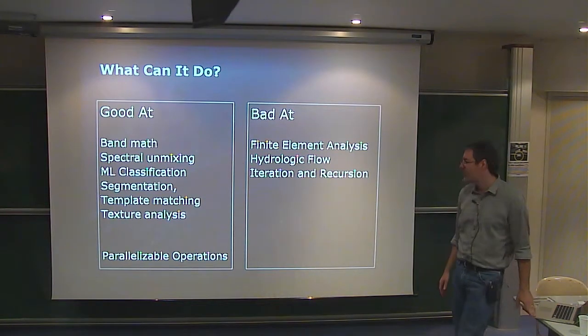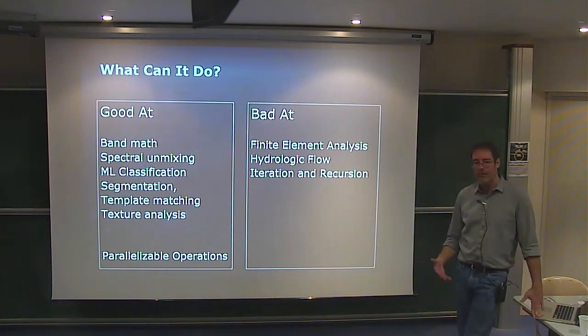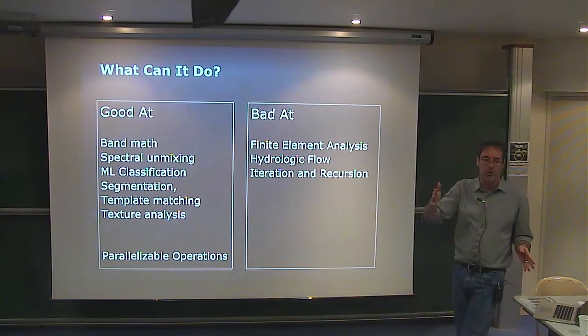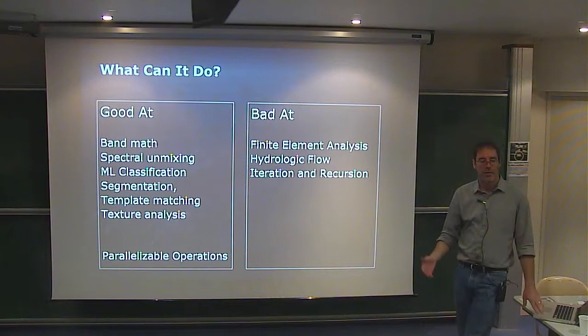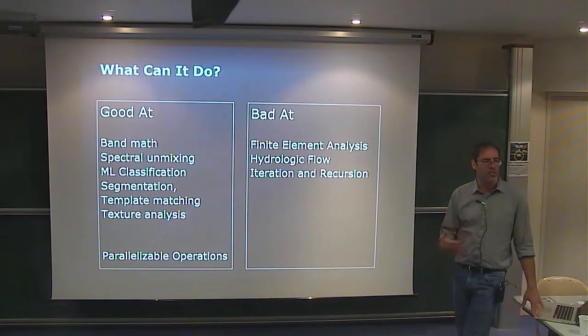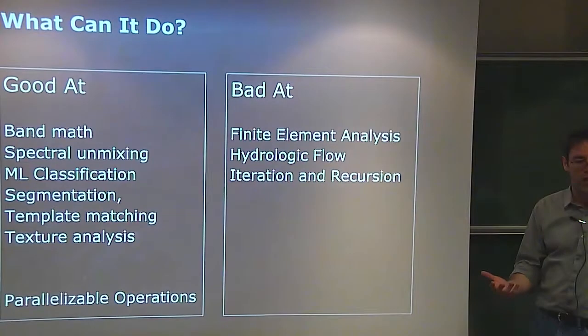The things that we're bad at are anything that breaks that. So anything that looks like finite element analysis, where a little change over here has to propagate through a bunch of iterations and can have an effect over here. That sort of iterative analysis is difficult on us, if not impossible. Especially iteration till convergence is just a thing that doesn't work on us at all. And so that means certain types of analysis, like hydrologic flow, we're just the wrong platform for.